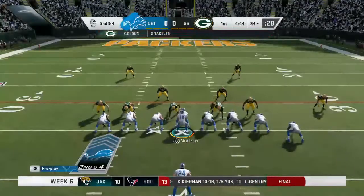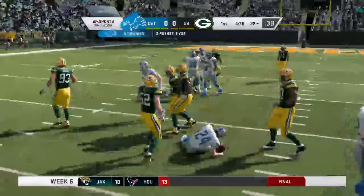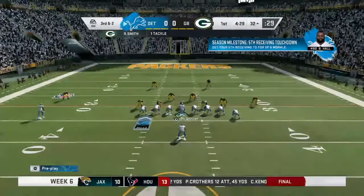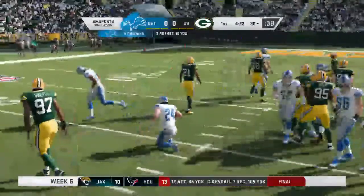The numbers for him from a week ago, 12 carries, 55 yards. He's been a huge part of their winning streak because he establishes not just an identity and a tone, but the team relies on it. He takes care of the football, he gains yardage, chews up clock, and that's been a big part of why they're winning games lately.